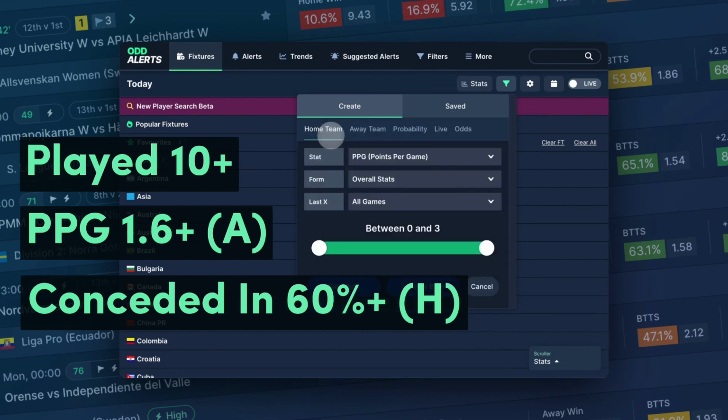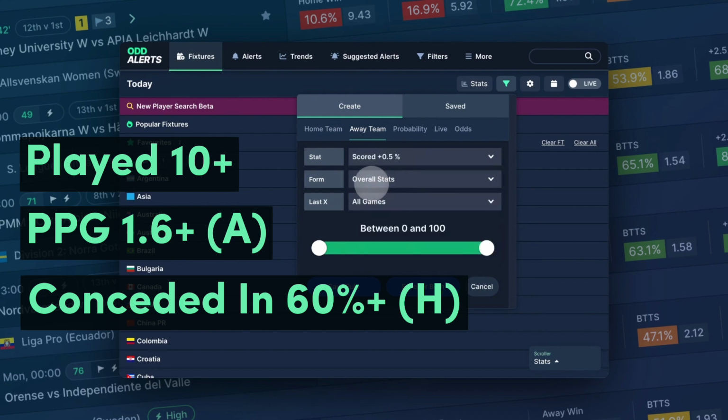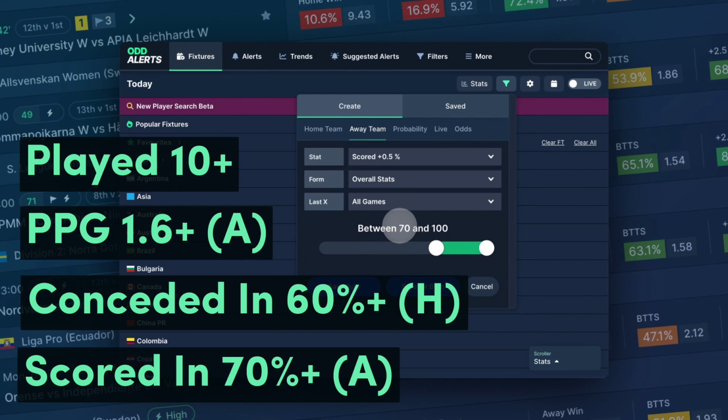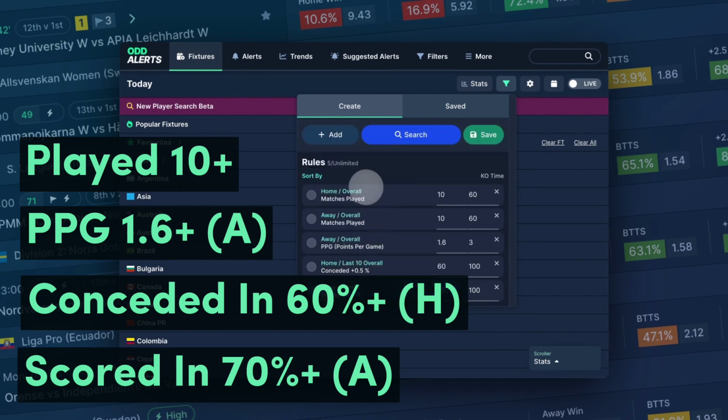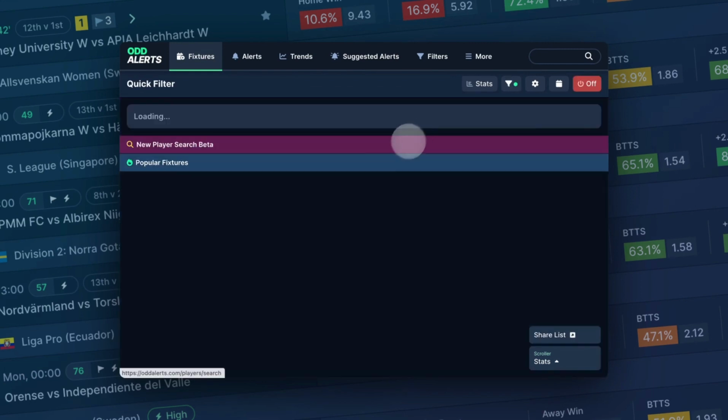And then we will just add one more rule for the away team to qualify that they are scoring. Actually, let's go a little bit more basic than that. Let's just say that they're scoring. So they've scored in 70% of all games played, and we know that they've played at least 10 games. So it's going to be 7 or more out of 10 that they've scored in, 70% or higher. So we can go ahead and hit search, and this is off the cuff.